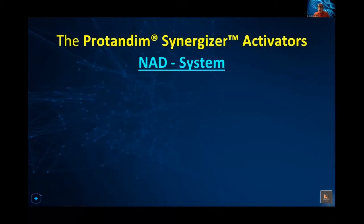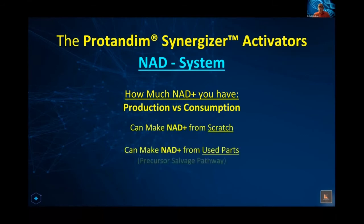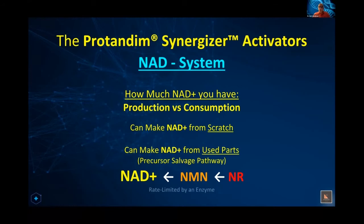Now, how much NAD you have depends on how much you produce versus how much you use up doing the normal daily chores of the body. We can either make NAD from scratch, which takes less energy and time, or we can have what's called a salvage pathway, which allows us to make NAD from used parts. This is faster and more efficient than starting from scratch. Some of the precursors or parts that make up NAD are NR, nicotinamide riboside, and NMN, nicotinic mononucleotide. Just be aware of the names. You don't have to memorize this.